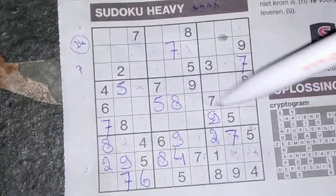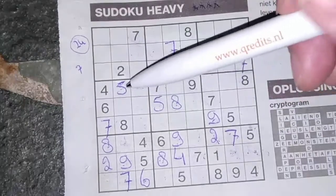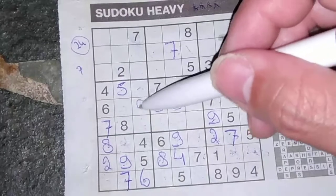9 in this row, 9 in that row. So in the middle row, the only 2 places for the 9 here or there. We see here 9, no 9 there. 9 should be here.